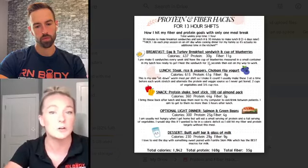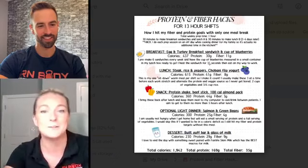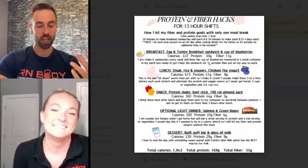I try to make it very hearty. And then I always do one of the Chobani Flips yogurts as my dessert after the meal, just to kind of cleanse the palate. Get some sugar in there. Yeah, get that sweet tooth. I like it. That's good.